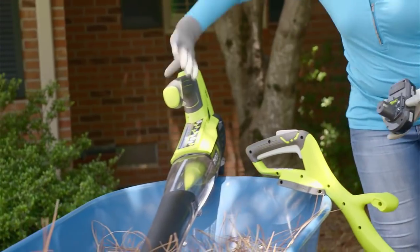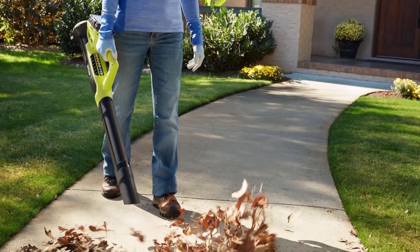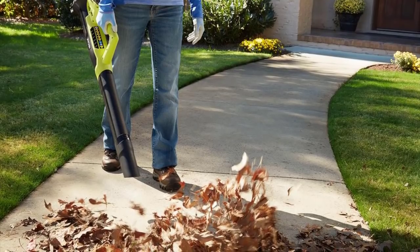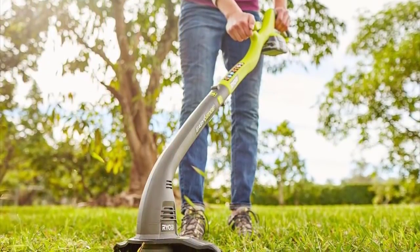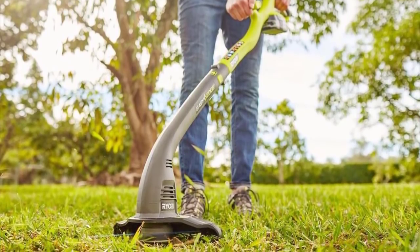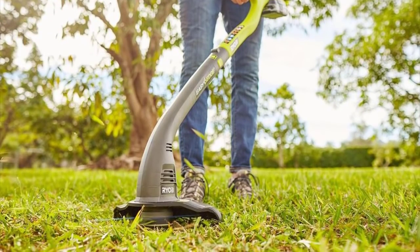leaves. What's more is the RYOBI ONE+ 18-volt lithium-ion string trimmer edger and blower combo kit has a 2.0 Ah battery and charger with a 3-year warranty. The included ONE+ 18-volt battery and charger are adaptable with all other RYOBI tools in the ONE+ family. There's never been a perfect time to start or add to your ONE+ collection.